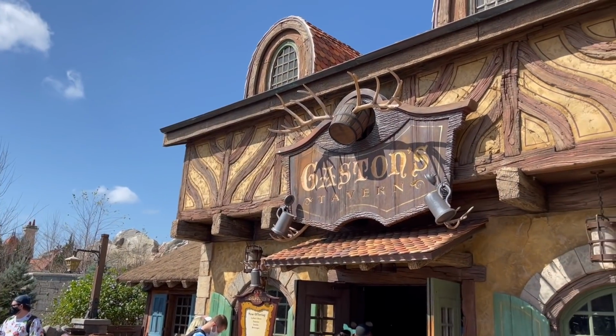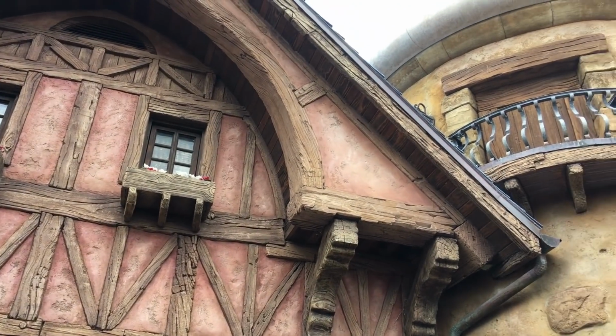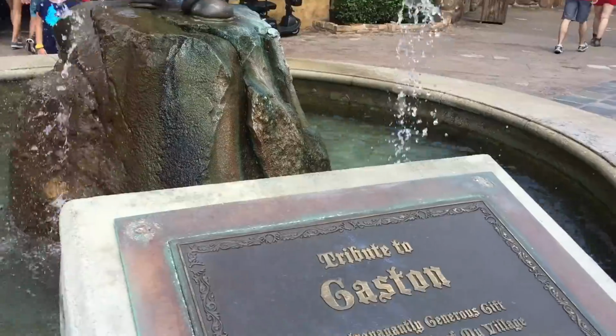In Fantasyland at the Magic Kingdom, you want to hit up the restrooms to the right of Gaston's Tavern. These are a bit off the beaten path of the other Fantasyland offerings, meaning they're oftentimes overlooked. So take advantage and thank Gaston for his hospitality, or just order a large cinnamon roll from his tavern afterwards, because those things are real good.